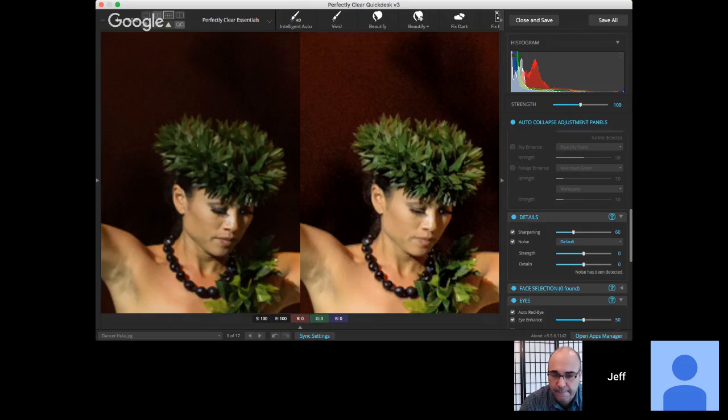Yeah, exactly. The histogram is a good visual representation of the tone of the image, and the highlight and shadow clipping shows you where you've hit either pure black or pure white. So yeah, it can be a useful confirmation of what you're seeing on screen.